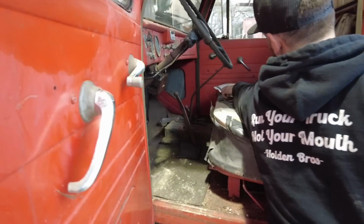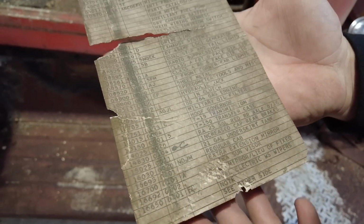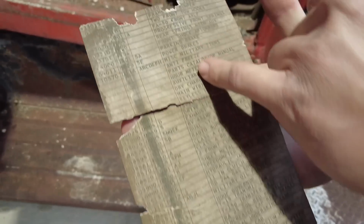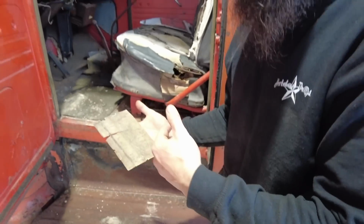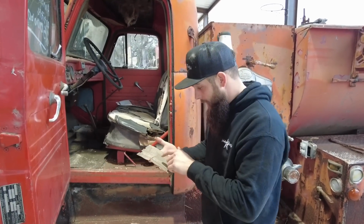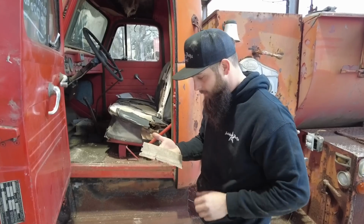One really cool thing that was laying in the floorboard is the line ticket. I hadn't seen this. It basically says all the stuff it came with. I posted it on a Facebook page strictly about S140s and 160s, the ton and ton-and-a-half trucks. The old man that knows everything about International said there were two crazy things on here that he hadn't seen before.